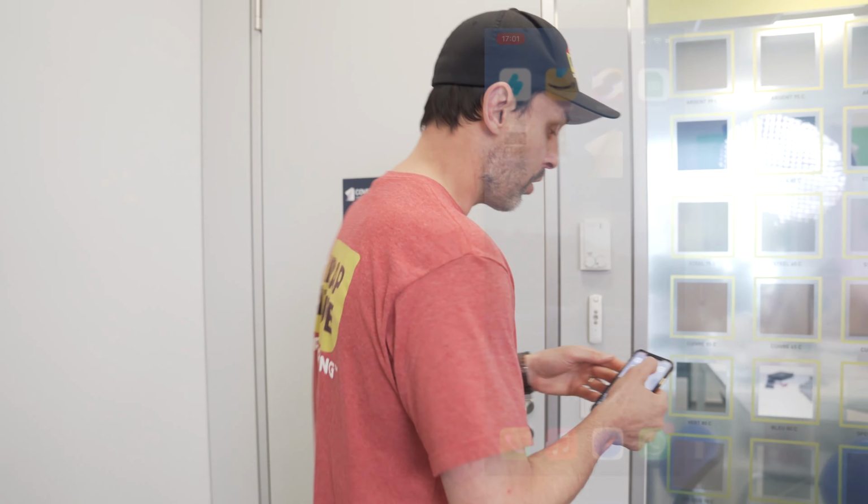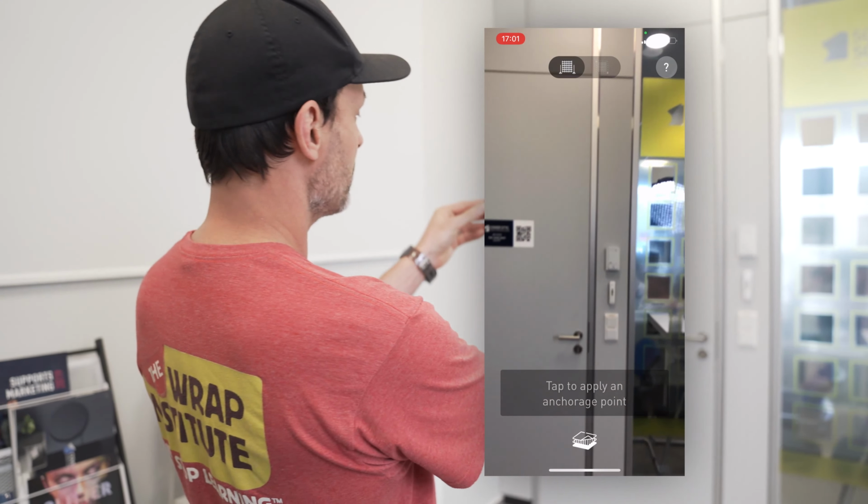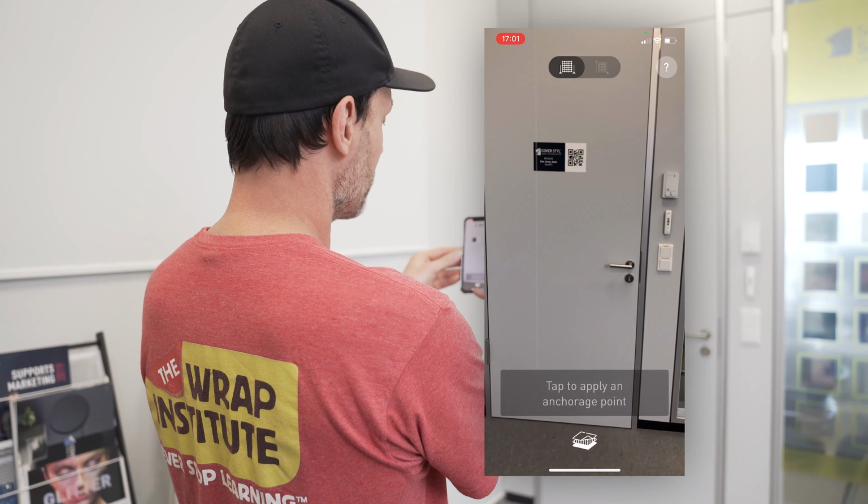All right, so now imagine that you are on location with a client and the client says, you know what, I want to wrap this door and I want to wrap it in orange. So what do you do? Well, you simply just break out the Styl app. So open it up. And it simply opens up and you immediately can see on the screen the door, which is awesome, where you can see the wall or whatever you want to wrap.